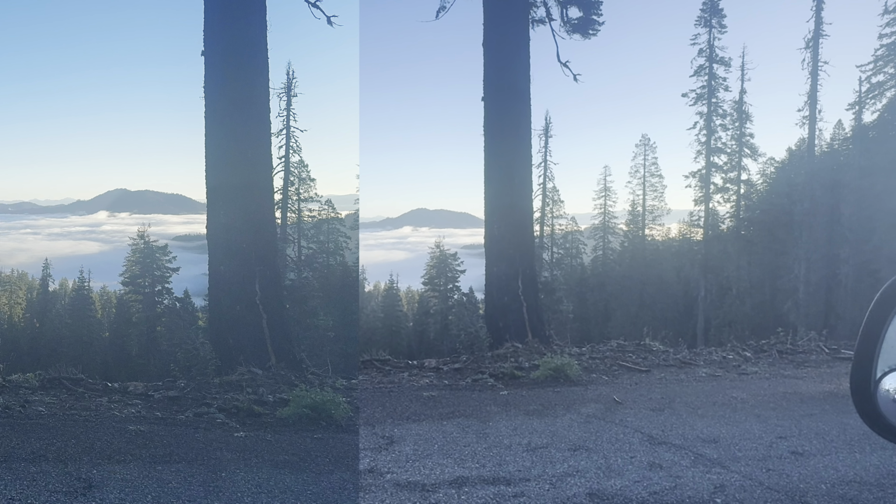We're in the fog here, coming down the hill. There's some really nice sun shots we missed. We can get a little more here. The sun was peeking out up above over there. Down here, it's all murky.